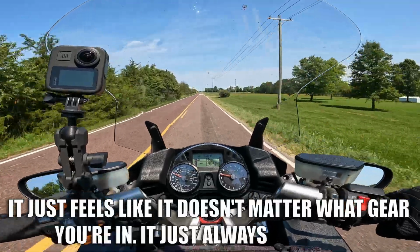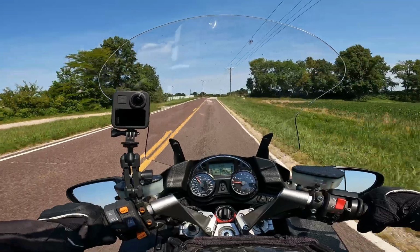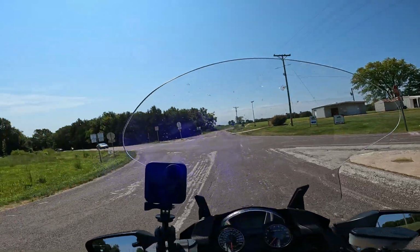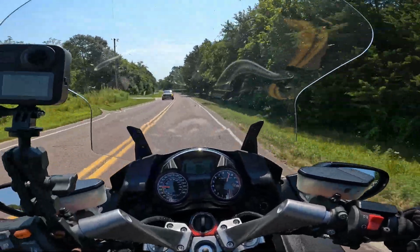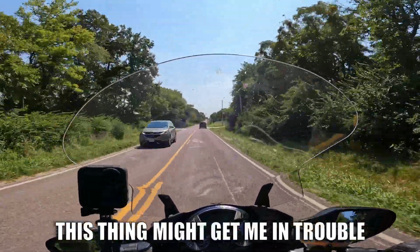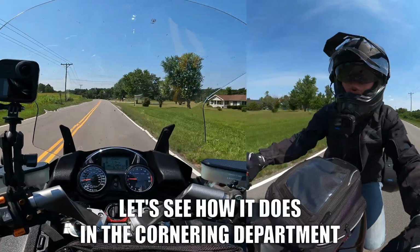It doesn't matter what gear you're in, it just always has power. I mean, we're in 4th gear right now. I twist the throttle, it just wants to go. It does in the cornering department.